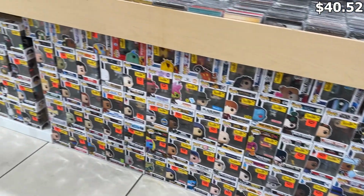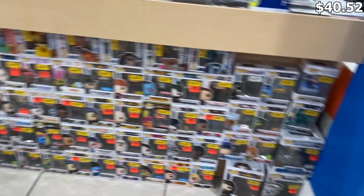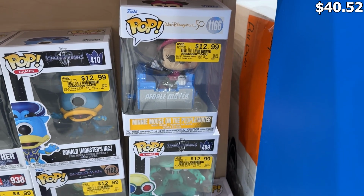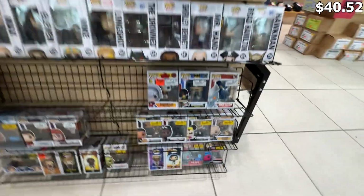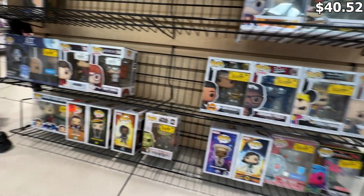And then guys, inside of their store, they had a bunch of other Funko Pops, but it was a lot of old things that I've seen before. I know that there is a Minnie Mouse that goes for a decent amount of money, and I'm not sure which one it is. I don't think it's the People Mover one. Maybe it's a different one. Maybe it's the one on the carousel. I'm not entirely sure, but other things that I was finding, guys, they just had a good variety of Pops here.